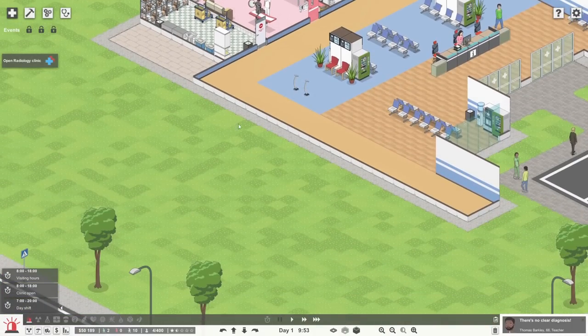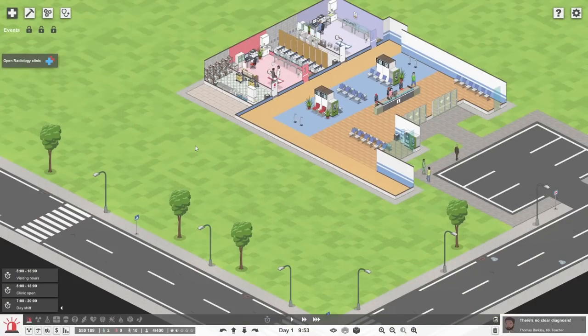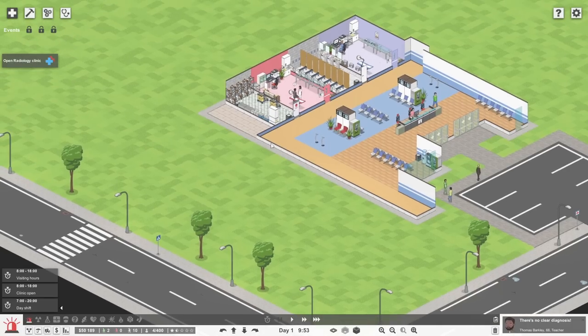Right, I think, if we're going to have a corridor going off in that direction, maybe the corridor should also come this way. So maybe we could have our x-ray room just here. Because I'm kind of trying to plan ahead a little bit as to where the corridor should go and how many rooms we can fit in.